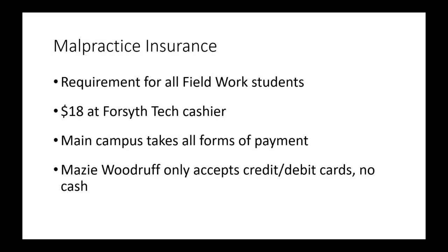One of the things to be aware of is that you have to know which semester you're buying insurance for. That's something I have encountered these last couple of semesters, where a student will purchase insurance in the semester that we're in right now, say the fall semester, and need it for the spring, and it doesn't always say the correct semester on the receipt.